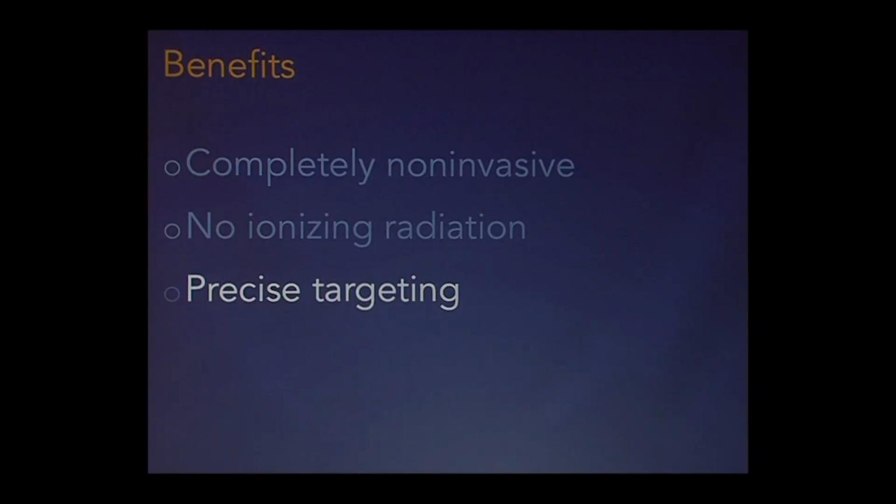We can also be very precise with our targeting with HIFU. We're creating these little areas of heat that are no bigger than a centimeter, less than half of an inch. We're able to create very, very precise focal heating. That allows us to sort of paint the tumor half an inch by half an inch, and it creates a very, very effective, very safe treatment.